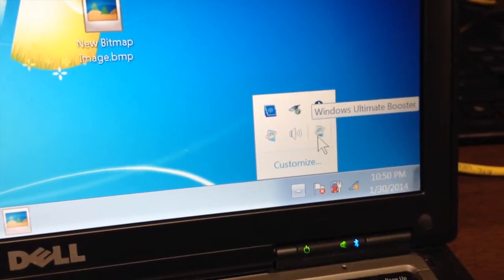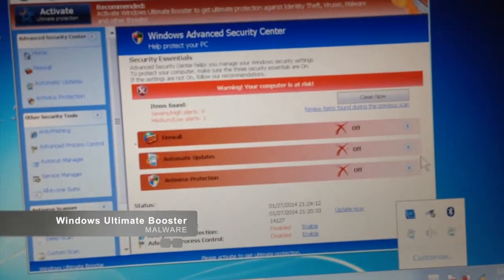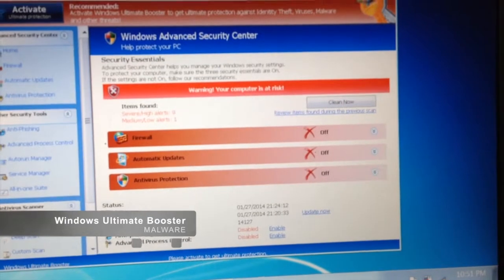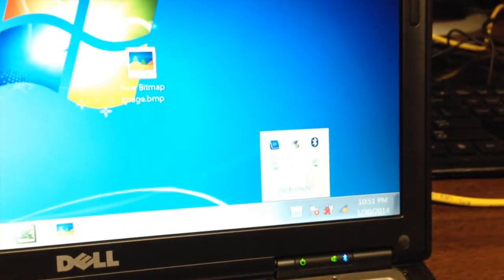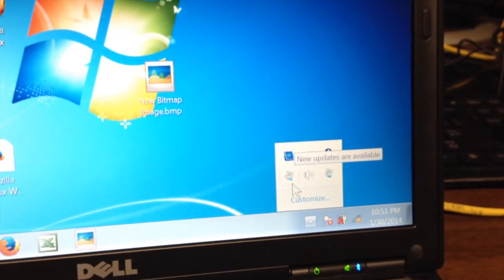If I look at the right one, this is for the Windows Ultimate Booster, which is actually a piece of malware that we have to get off of this machine. But just to look at it, a normal person would think, well, that's the real update and that's something useful. It looks identical to the true Windows update.